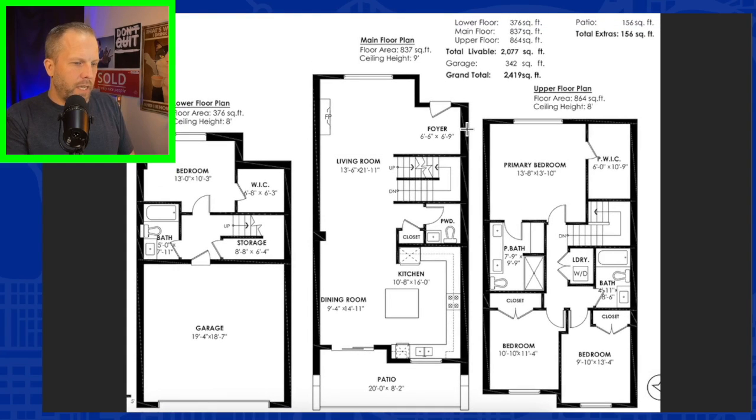This is actually from Hyde Park. I believe this is a Zenterra built property, and I wanted to bring this in for a couple of reasons. So you end up with that garage side by side.